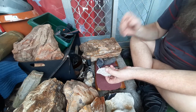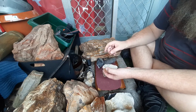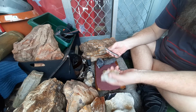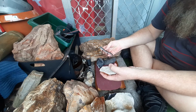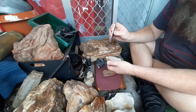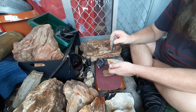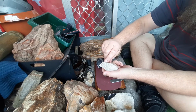The only thing I found with my quartzite is the edges burn out a little bit quicker. That's the one disadvantage I found with quartzite. Dan apparently has quartzite that doesn't do that. I haven't been able to test it, but his lasts longer. I've seen it on videos. He can strike 80 or 90 times on the one edge, just sit there striking and it doesn't burn out. But mine seems to blunt out very quickly. Just striking there, that's already blunting out.